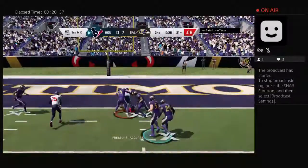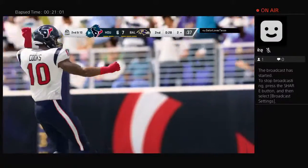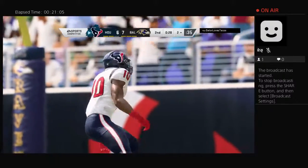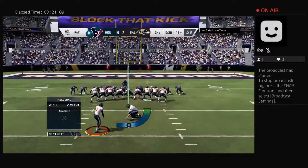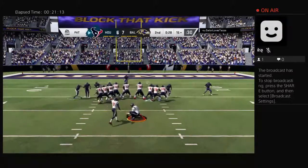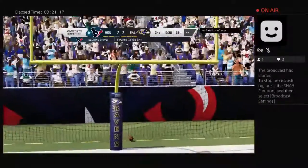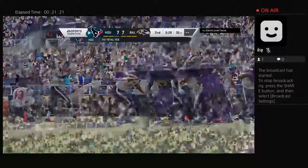On 2nd and 10, Watson. Oh, he's got a man wide open, complete. And he'll take this one in for a Texans touchdown. Brandon Cooks, his 9th touchdown of the season, as they are now on the board here in the first half. Fairbairn good with the extra point, and that is going to tie our game as we approach halftime.